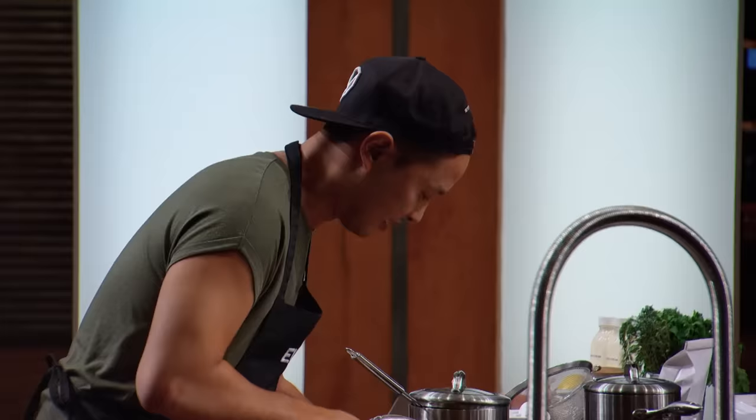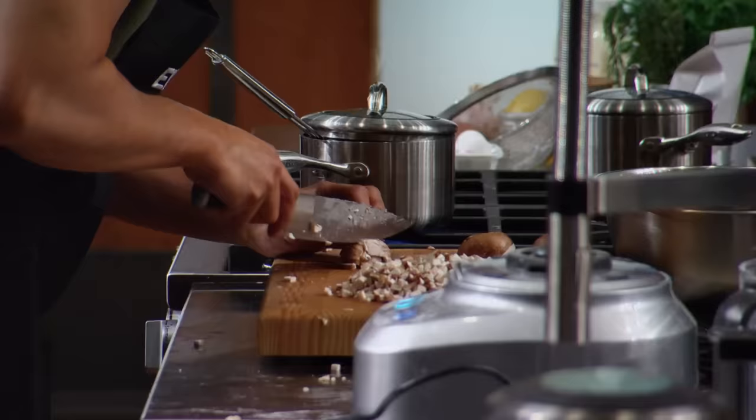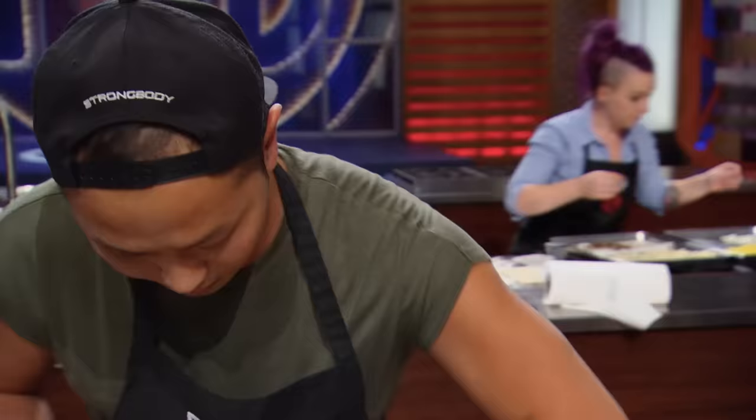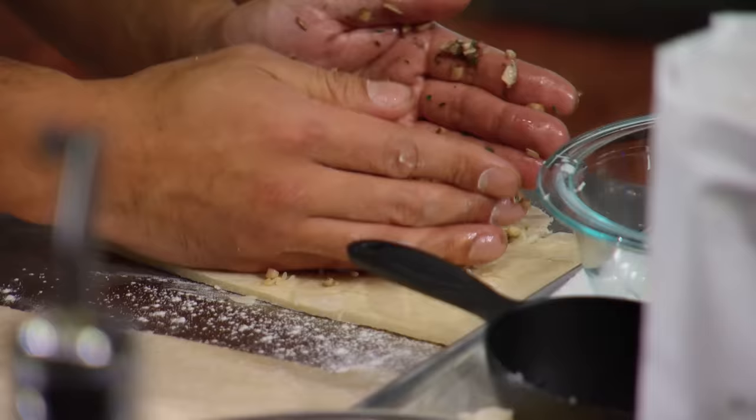I see Eugene, he is taking much more time chopping up his mushrooms for a nice, even, consistent, fine dice. Those look nice, Eugene. Thank you. It's all about precision. That's awesome. Keep it going. I see Jen seasoning her salmon right now. Not on the top and the bottom, but all the way around. Very smart. 30 minutes!